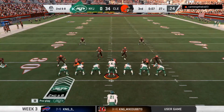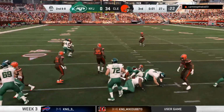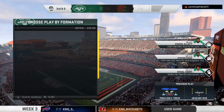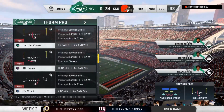And this will probably be the last play of the quarter. They go to Elliott again. And he'll get about 3 here as he's out to the 30. And we're back now here in Cleveland. And this is a blowout so far as we get set for the fourth quarter.